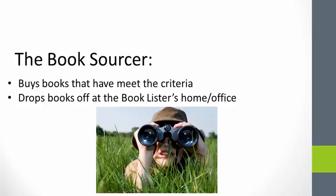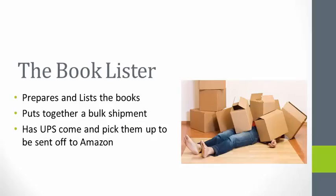Typically how it works out is the book sourcer buys the books, which have been sorted through and vetted, and then drops them off at the book lister's house or office. Then it's the book lister's responsibility to get them prepared to be sold on Amazon. Preparing books means taking off price tags, doing a little cleaning here or there, assessing the book's condition, and then using third-party software to list the books. So you're just scanning barcodes and getting all that data onto essentially a spreadsheet.